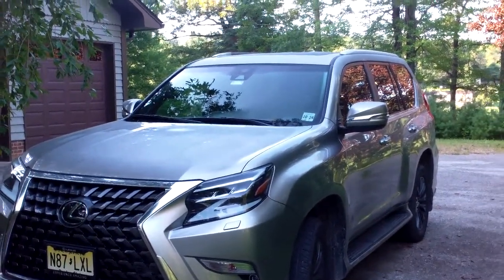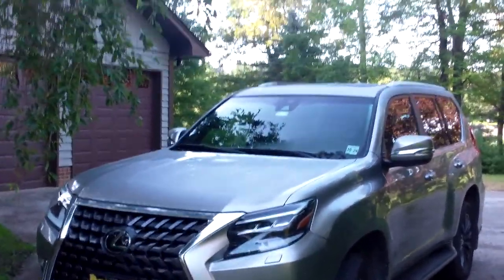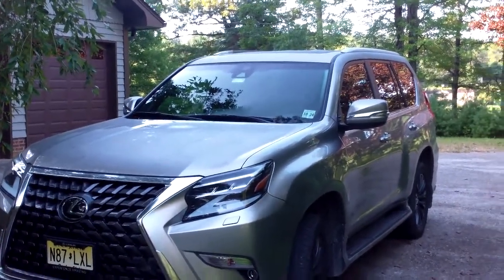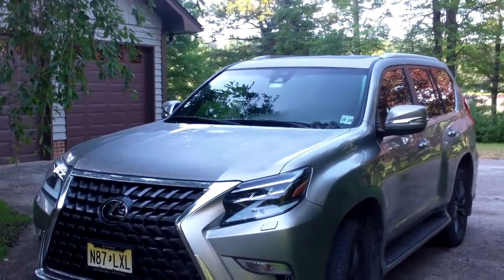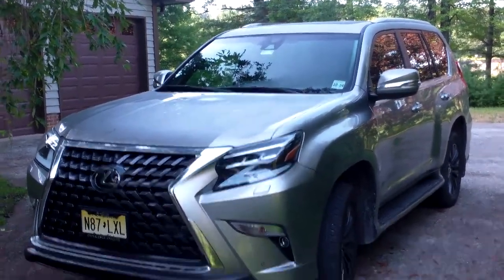So you've got an interesting anomaly here, and it's anomalous because it's a fairly old vehicle in terms of its basic design, which it shares with the Toyota 4Runner, and both of those date back roughly, I guess about 10 years now before any major change last occurred. But that is a good thing.